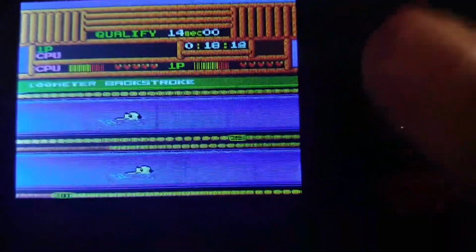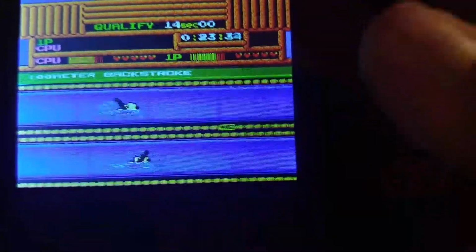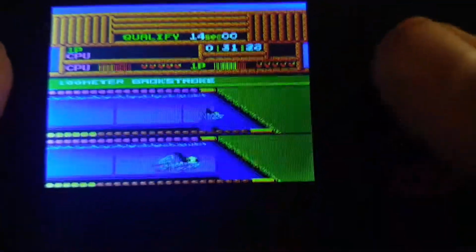I'm just hitting the up and down button, or the A and B button. Nothing seems to be changing other than that. If I hit them together, I seem to be doing alright. I can't tell if I'm winning or losing. I don't even know who I am. Oh, I'm losing. Okay.